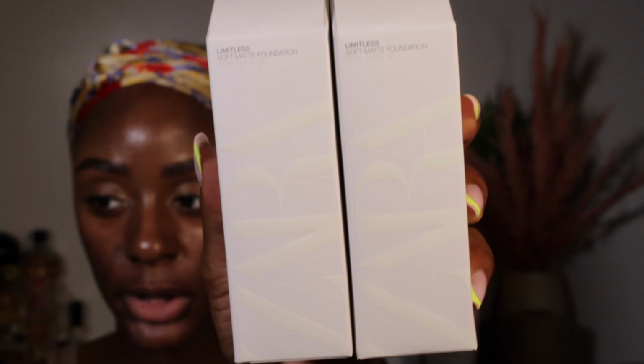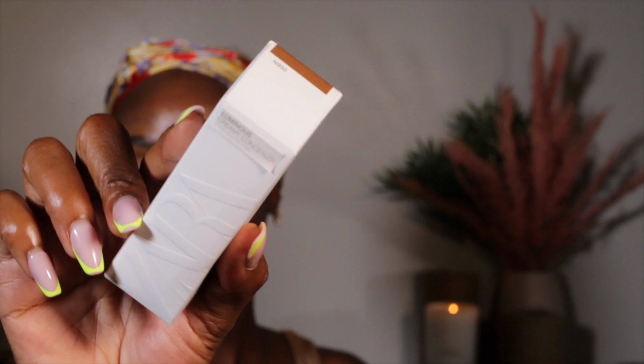It looks really, really cute, really good. Same thing for the concealer. I got one concealer, and I got two shades for the foundation because I wasn't too sure. So I got W960 and N954, because sometimes I can be either warm or neutral. It all depends. This concealer looks like a gorgeous color. I got it in the shade N950. Yes, this looks super gorgeous.